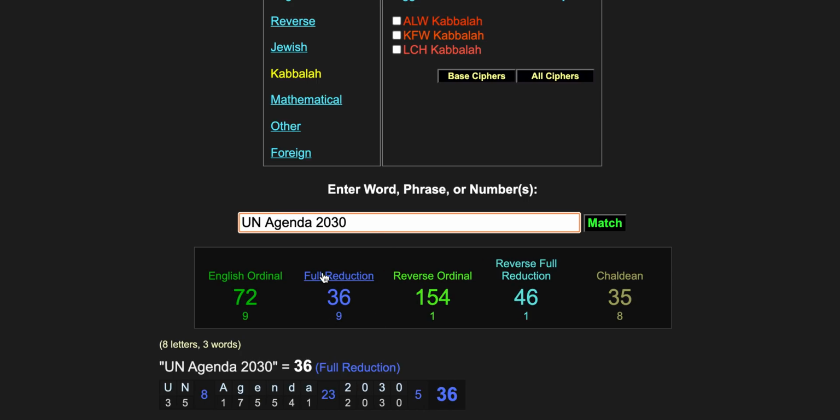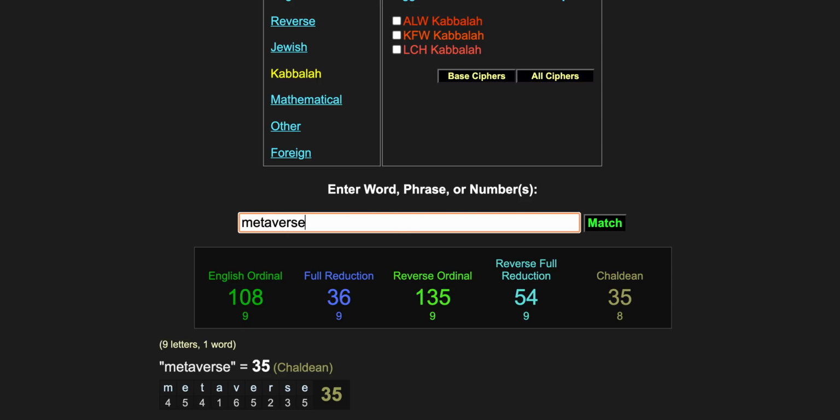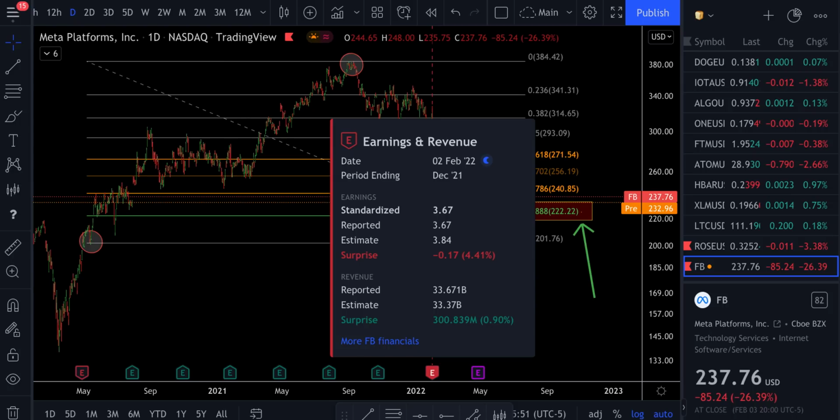One of the things that I think is amazing about UN Agenda 2030 is we're going to see we have that 36 and that 35, okay? Notice the 36 and the 35, right back to Metaverse. 36, 35 in the same ciphers. And again, that 3, 5 could be perceived as 3 5s, 5, 5, 5. Start learning a little bit more about the meaning of the numbers and you start seeing how this all comes together. That reduces down to 8, right? Metaverse, the logo is the 8.